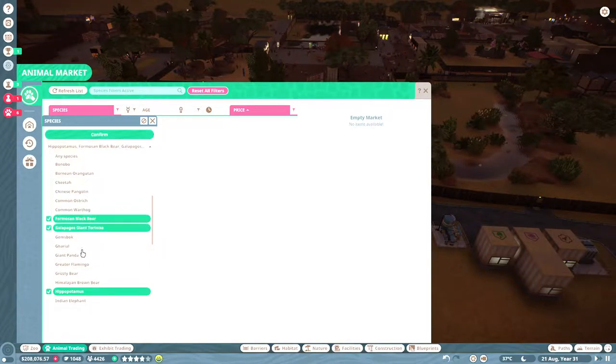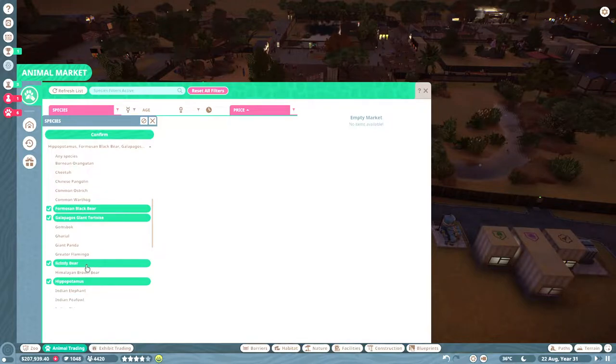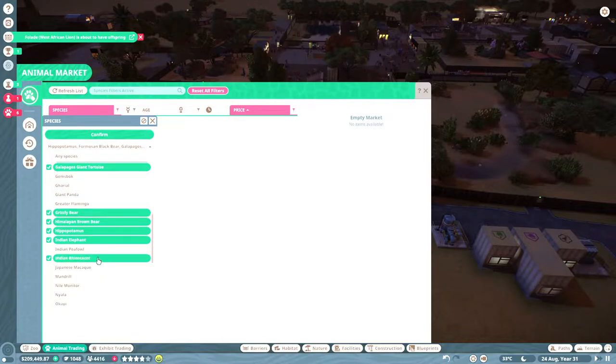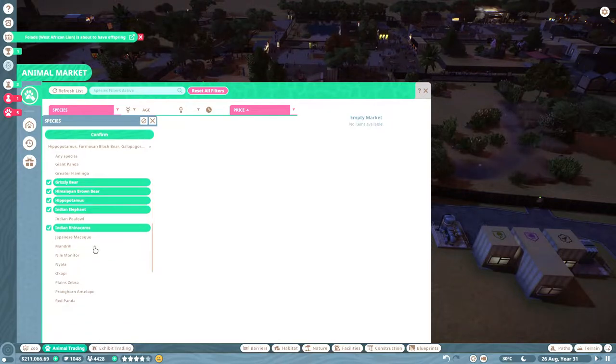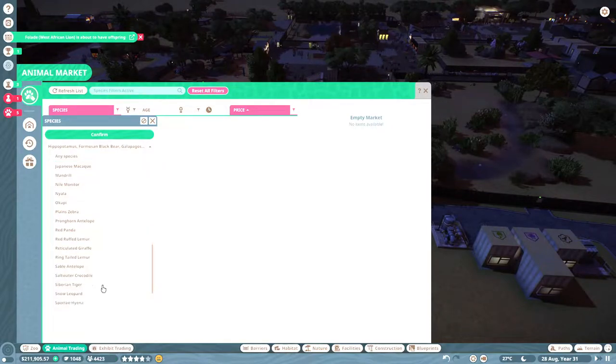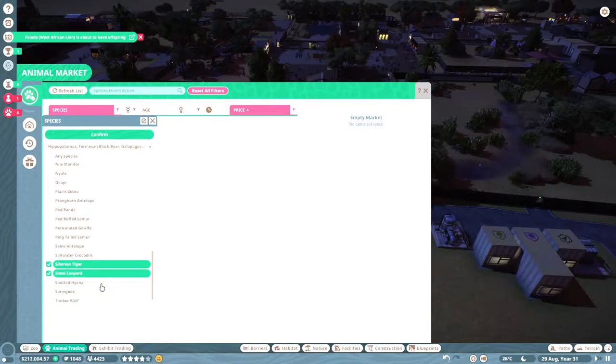I love tortoises. A tortoise doesn't need that much space, but meh. Let's tickle the bears. What about an elephant? Hold the phone. That would actually fit. Can I afford... I mean, even the Indian elephant or Indian rhino. I think I'm being a bit hopeful to get that. What about a tiger, a leopard?